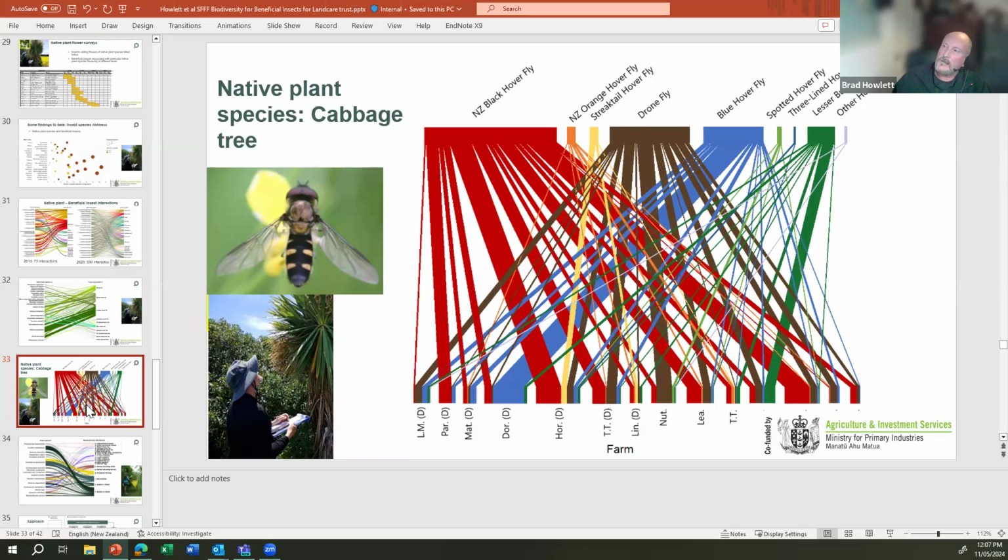There's a bit of variation site by site that may be influenced by the landscape features. The blue hoverfly, for example, has aquatic larvae, and you can see that one of the lines is very thick down to the DOR site at the bottom. We think that's associated with a dam on site. So the larvae are probably being supported there, where other sites don't have a dam, so they're not being supported in those sorts of numbers. But overall, you can see there that there's a really high probability that these insects could play a good part on your property.